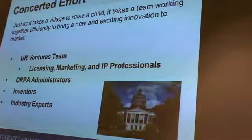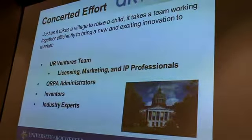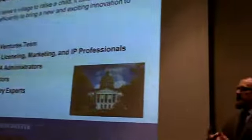And so we've been working very hard at UR Ventures to do a lot of project management, building a cohesive team that can work on the technology and move it forward, that can work in different areas. The licensing professional understands the marketplace, can do the due diligence, the customer discovery. Our marketing team can help us put together the materials that we will be using, and our IP professionals will actually be working with outside attorneys so that we develop patents that have commercial potential, that have real value in the marketplace.